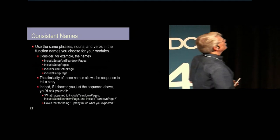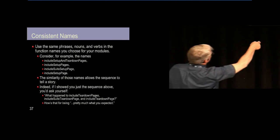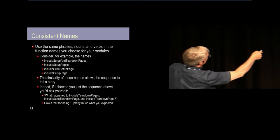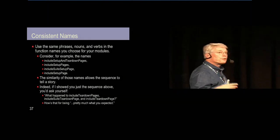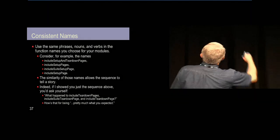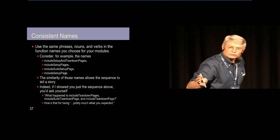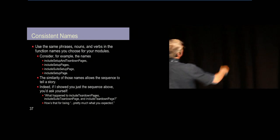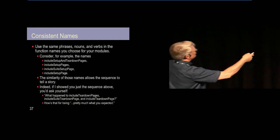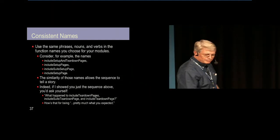And of course, your names should be consistent. You can see these are fairly consistent names. They use the same kind of prefixes. So the names set up a pattern that is predictable. If there were a new kind of page to include, you'd know what the name of that function was. So consistency is a big help as well. The similarity of those names makes it possible to predict what the other names would be.